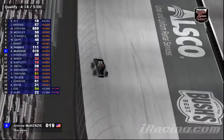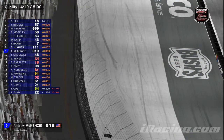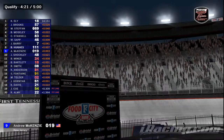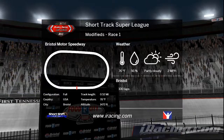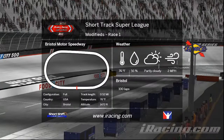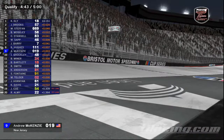All right, we have a little bit less than a minute here, and it looks like Andrew McKenzie has qualified himself now in the 9th position, so not a bad attempt for him at all. Let's bring up that race information for you once again. The track temperature is 78. That is a pretty cool track, and it looks like we're getting ready to go here. And we'll bring up the grid here for you in just a few seconds.